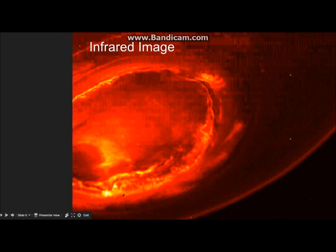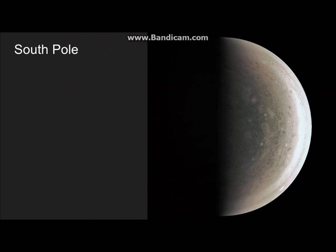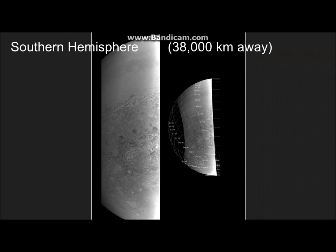This is an infrared image that they took of one of the parts of Jupiter that they flew by. This is an image of the south pole of Jupiter. I don't totally understand why they have this distribution of the area of Jupiter, but these were some images they got of the South Pole, and I'm guessing that they took it in a different manner than the others, because this one has no color, it just has black and white. But again, I did not confirm that, so this is just me thinking about it.